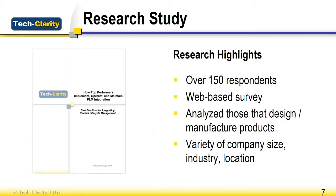So with that, let's go ahead and talk about the study that we worked on. We put together a web-based survey and really tried to understand what people were doing across the board for PLM integration, and ended up with over 150 respondents to the web survey. We obviously got some people that were consultants. We got people that were manufacturers and designers, as well as some academics. The results I'm going to share with you are really those that are in the business of designing and manufacturing products. Some of them obviously were from departments like information technology, but others were engineers and administrators for PLM systems. And we got a variety of different sizes, industries, and geographies for the company. So it's a pretty diverse group.